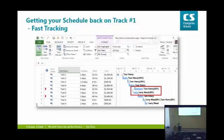But yeah, bring up that task dependency dialog, make the task dependency type start to start. There are also other ways: you can do start to start, finish to finish, start to finish, finish to start. All those four are modelable within Microsoft Project. So yes, you can run tasks in parallel.